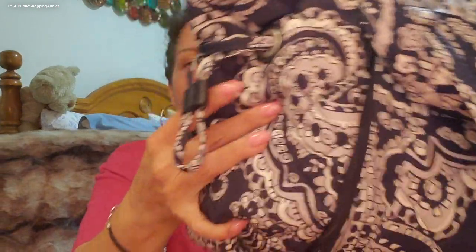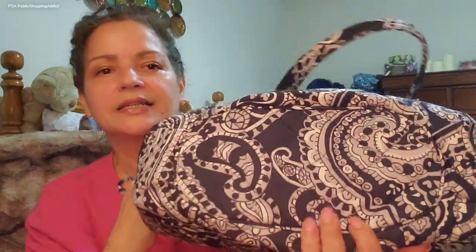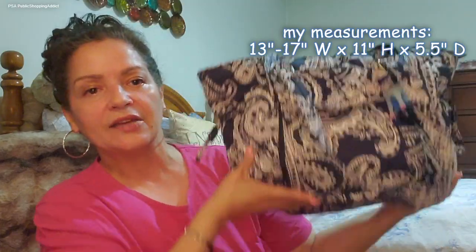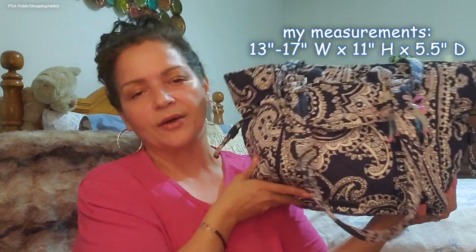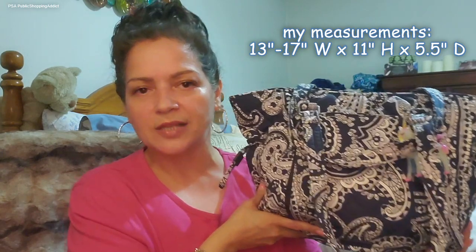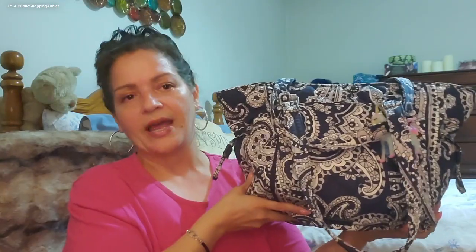Just to give you a quick little tour, it has these little cinches here, which you can cinch if you want to make it tighter on each side. I like to keep it loose just to have that extra room. Let me just show you the bottom. It's a nice oval bottom, and it has a nice size. I will note the measurements to this bag if you are interested. As of now, it is a retired pattern, but you probably could find this bag on Amazon, eBay, or any of the third-party sellers. So yeah, she is a cutie.